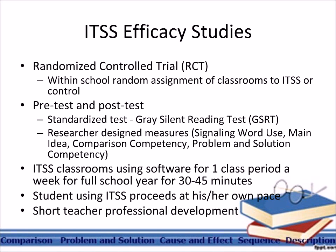ITSS classrooms used the software for 30 to 45 minutes each week for the school year after they were pre-tested. Students using ITSS proceeded at their own pace, and the ITSS system kept track of where they were and started them up every time they came back to the lab. Teachers were provided with a short professional development in order to facilitate the project being implemented correctly.